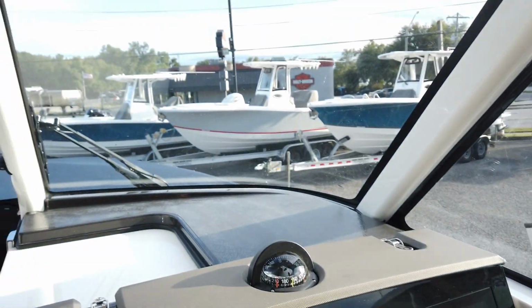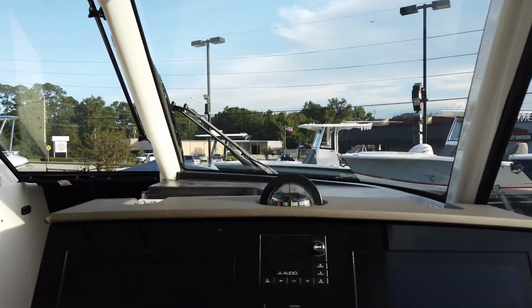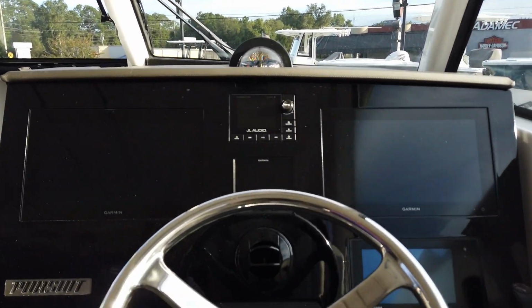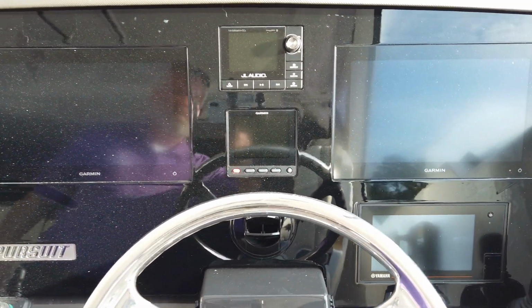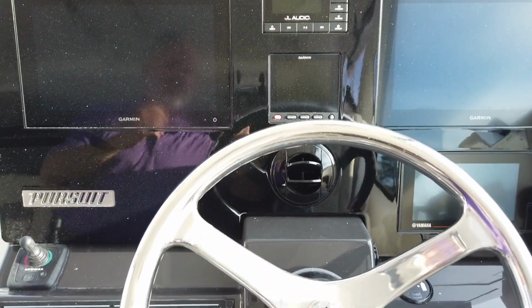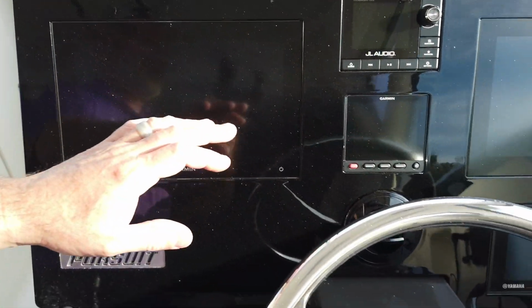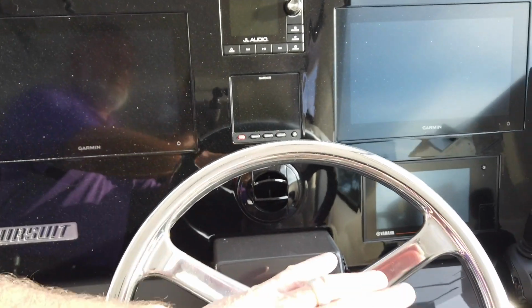See that? Standing up, you can stand up and see way over the bow for a good view. Twin 8612s, Garmin CL7, JL Audio, the new Media Master 100, I think that's the updated one, and then the GHC20 Garmin Autopilot, which all this is integrated through Nemo, so you can run everything off of any of your Garmin screens, including the CL7 down there.